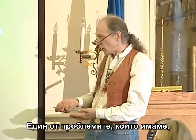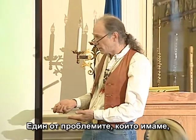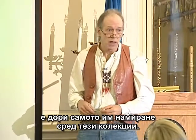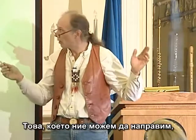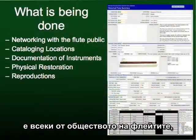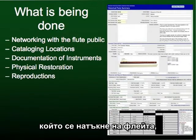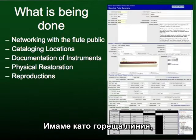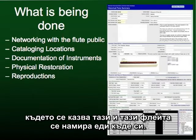And one of the problems we have is finding them even in the collections. So what we've done, I think if you jump to the next one, is we've put out word within the flute community that if somebody comes across an instrument, whether they're visiting a museum, we almost have like a flute hotline that says, these flutes are present in XYZ location.